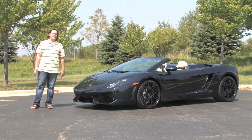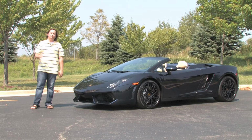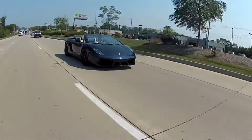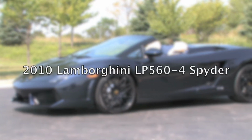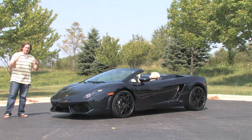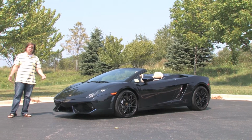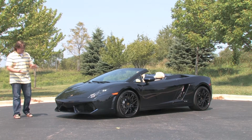Today we're taking a look at an absolutely stunning 2010 Lamborghini Gallardo LP560-4 Spyder. Just going to take a walk around it, obviously show you the condition of the car. There is absolutely nothing to call out in condition on this car. There's no stone chips, no imperfections or blemishes. It has only covered 2,200 miles. That's virtually nothing on any car, let alone a Lamborghini.